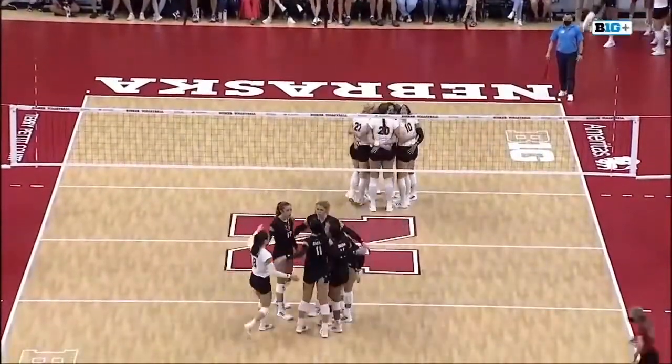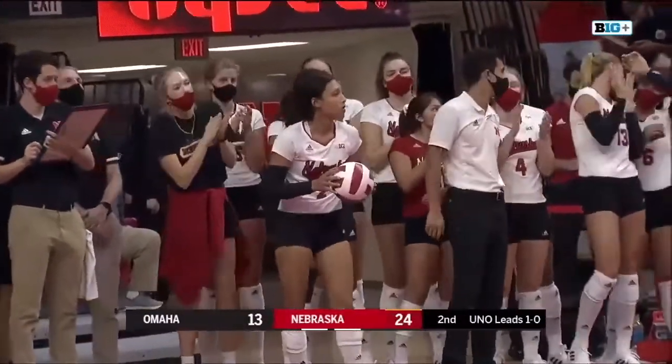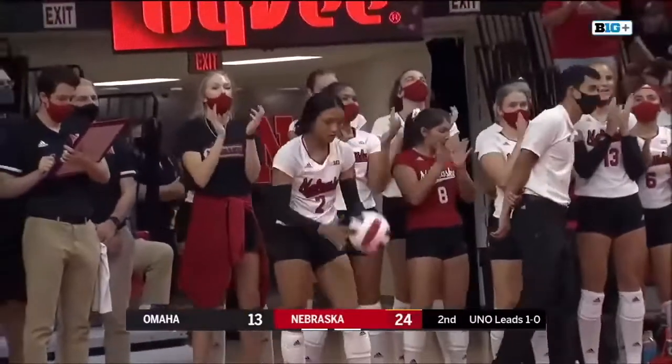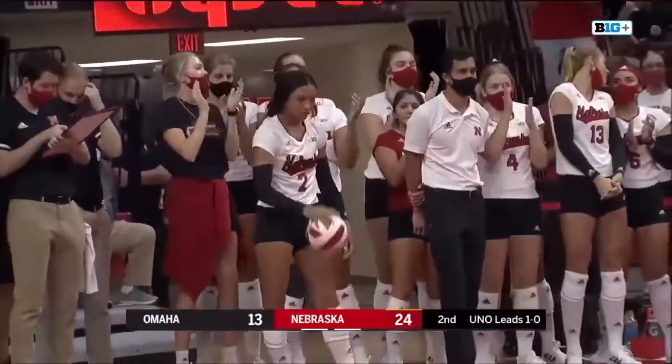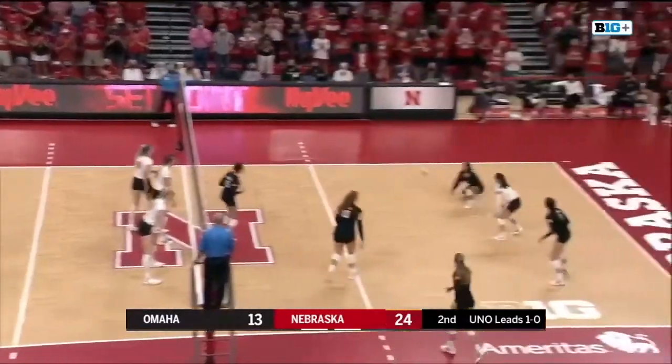I have to give credit to Nicklin Hames. It's an out-of-system set. She kept Maddie three feet off the net, three feet inside of the pin, and put her right on the money, so she was able to take a nice swing there. Normally, those out-of-system sets can get a little too tight, and then you get blocked.